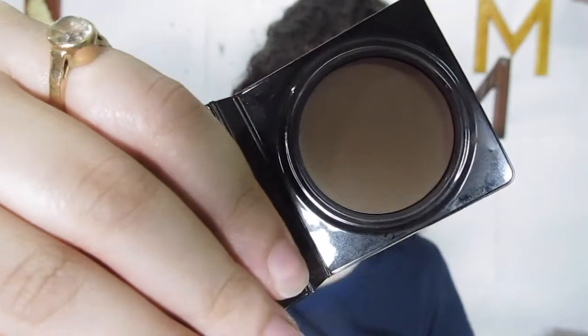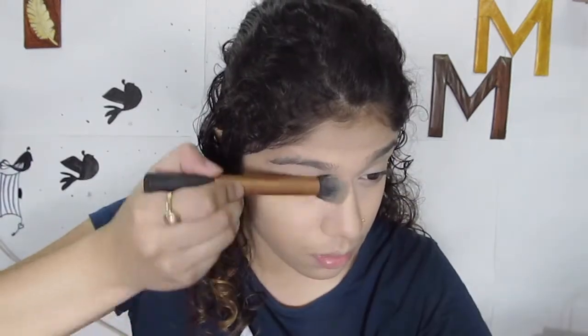My contour today is the Faced Chocolate Soleil Bronzer. Yes, I still have this little sample. I love this. It's one of my favorite, and as you can see, I am contouring my nose right now and my cheekbones. The brush that I'm using is the Real Techniques contouring brush. It comes as a part of the core collection. I'm also taking it down my jawline. And also I did the sides of my face just a little bit.